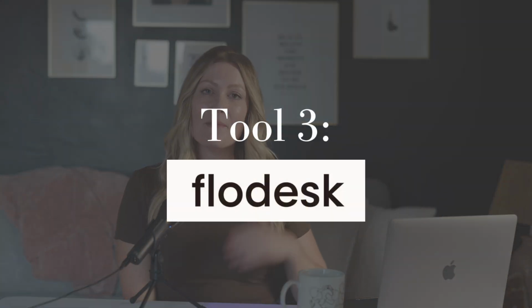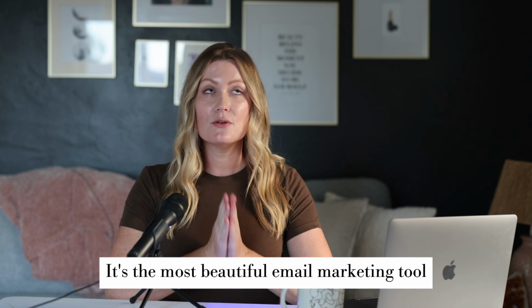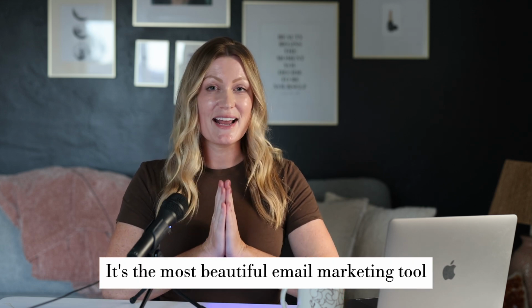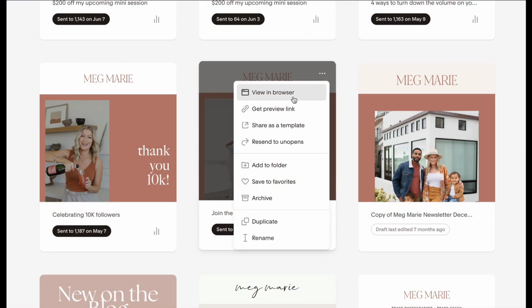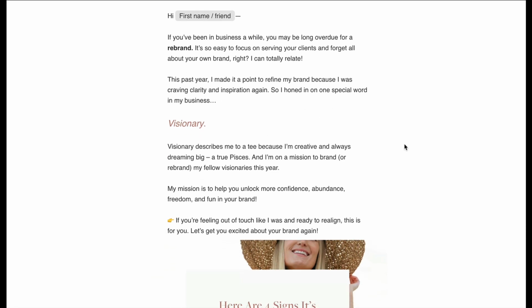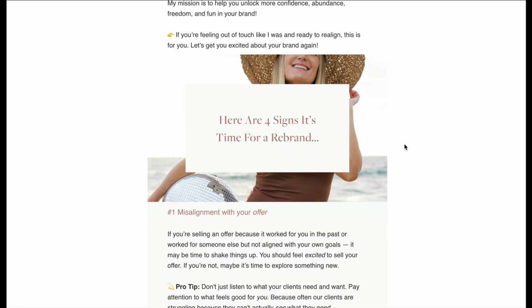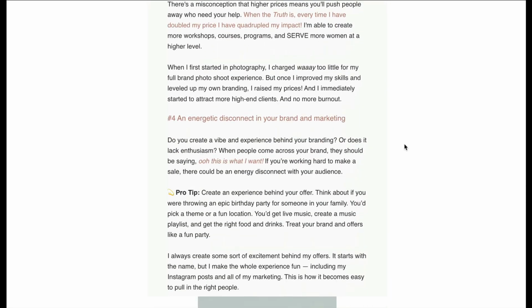The next tool I'm obsessed with is Flowdesk. That will handle all your email marketing, aka make you more money as well in your photography business. What I love about Flowdesk is it's the most beautiful email marketing tool I've ever used, and I've used a lot. I've used 5 of the big ones that you probably have heard of. And I switched to Flowdesk, which was kind of a pain to switch all my welcome sequences over, my client list, all the things. But I'm telling you, it was worth it.